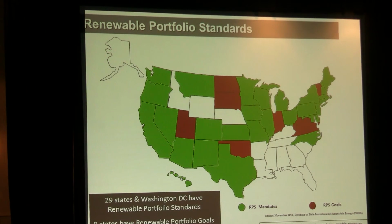So let's look at renewable standards. I talked about the Clean Power Plan and 111D, and what that means as a country, reducing CO2 emissions by 30% by the year 2030. But we're not alone. In the United States, 37 states already have guidelines.